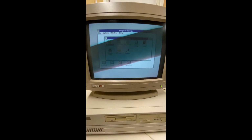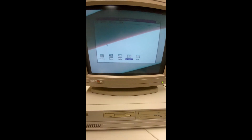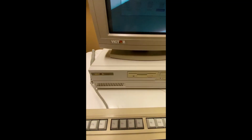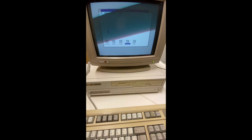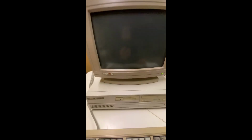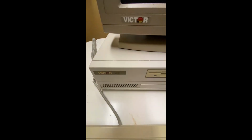It's just about right for this time frame, say 1992, say everything from 1990 up until 1994 is just about right with this specification. So it's actually a wonderful machine to have and to use, because it's just spec'd so very well for that time period. And also it's of course a Victor machine, which makes me happy.